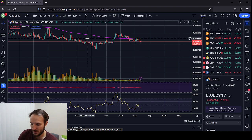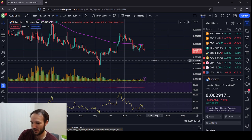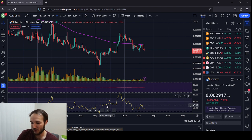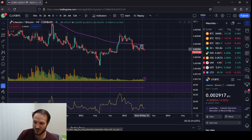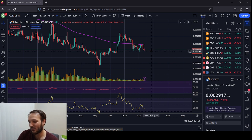Let's look at the weekly, see what it looks like. I don't like this as much, at least versus Bitcoin. Again, the US dollar I'm bullish on, but against Bitcoin, here you were holding above the 50 on the RSI, and look at what you did. You moved up, right? Here you double tested it as resistance and the purple line as resistance, and you're below the 50. I don't really like this.